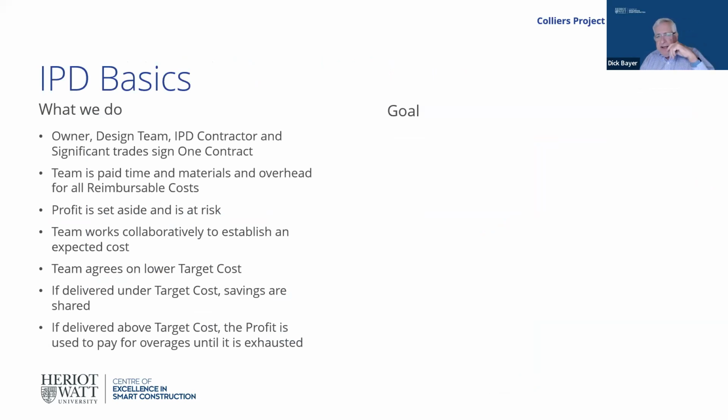So the basics of the IPD contract are that the owners of the design team, the IPD contractor, and all the trades sign one contract. The team is paid by the owner at that validated target cost, time and materials plus overhead, for all reimbursable costs. And the reason for that is to make sure that nobody ever loses the company over an IPD contract.